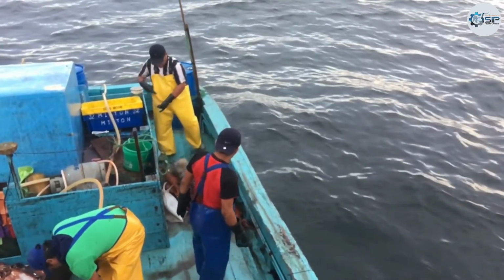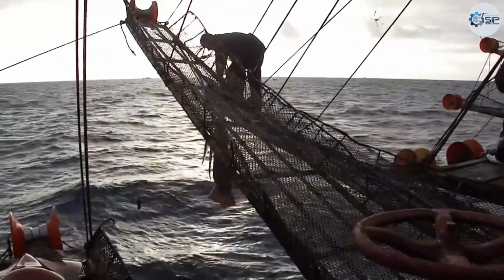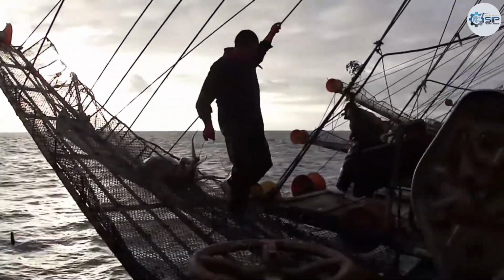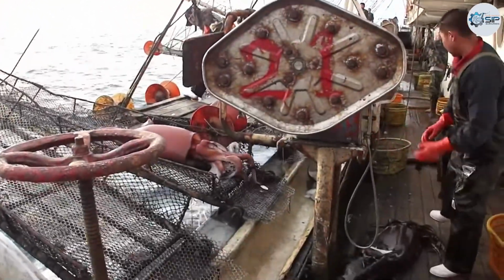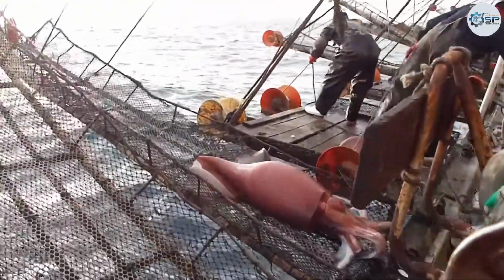But hey, fishing isn't all smooth sailing. Fishermen face some serious natural risks out there. Harsh weather conditions, like massive waves and strong winds, can turn a regular day at sea into a dangerous adventure. That's why having safety measures in place is absolutely essential for keeping the crew safe and sound.